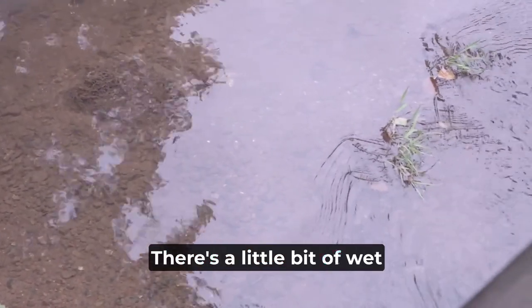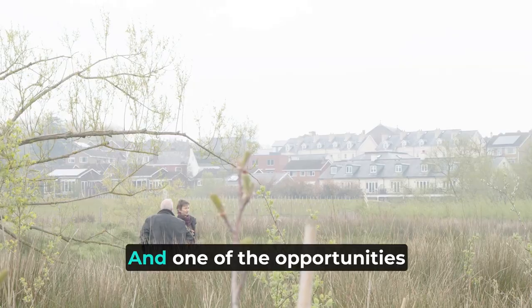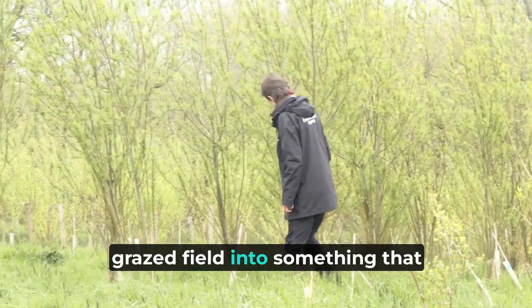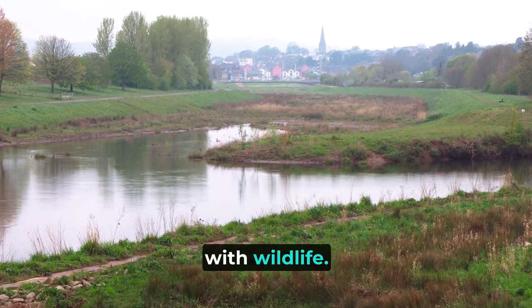There's a little bit of wet woodland that supports a huge array of wildlife, including otters. And one of the opportunities down there was to extend the wet woodland. In effect, we've turned it from what was a grazed field into something that is now going to gradually grow up and become really humming with wildlife.